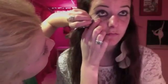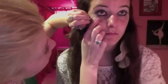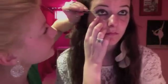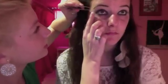If they're just kind of clinging to it, like these ones are, just kind of separate your eyelids. Sometimes you need to take a bobby pin or the tweezers and just break the lines of glue. This is what I do all the time. I always do that because it tends to just help if you break those lines that are connected.